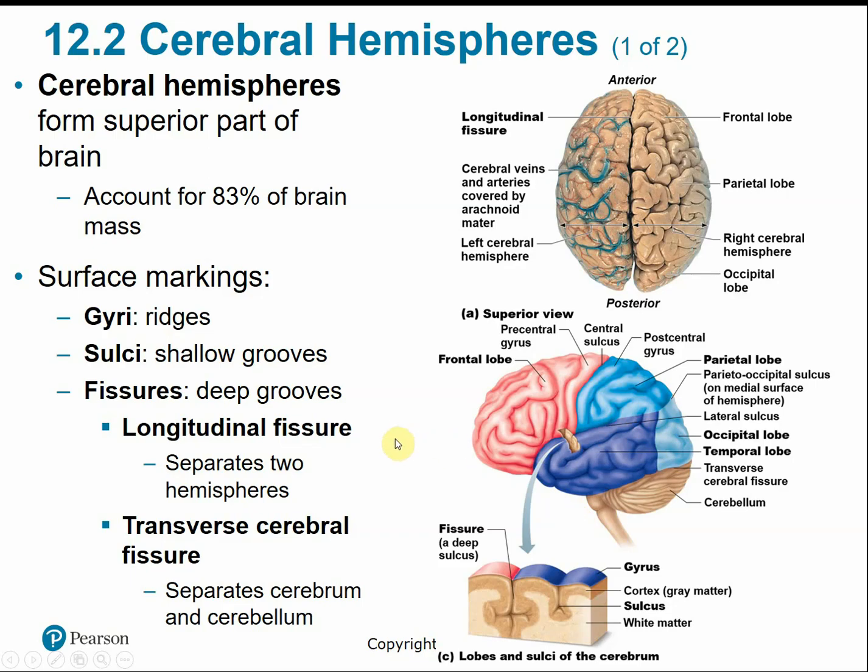So sulci are the shallow grooves. Fissures are the deeper grooves. So the sulcus, you can see, is a slight groove, but not as deep as that fissure. It's the fissures that separate the different lobes of the brain. Like the longitudinal fissure, which is a very deep groove separating the two hemispheres, whereas the transverse cerebral fissure is the deep groove between the cerebrum and the cerebellum.